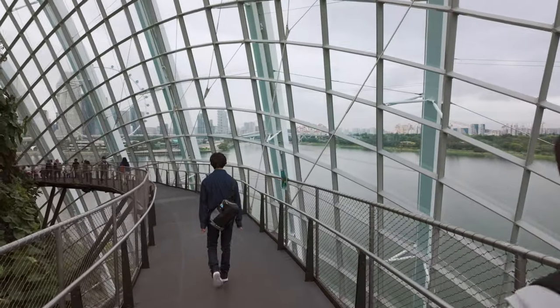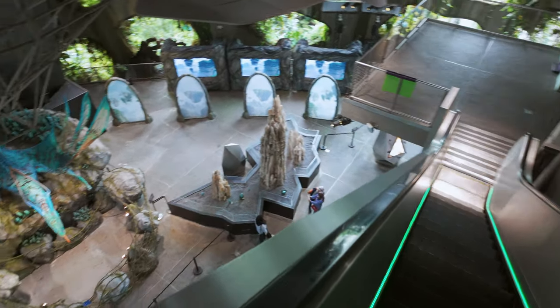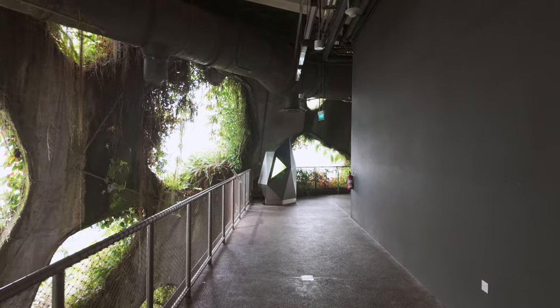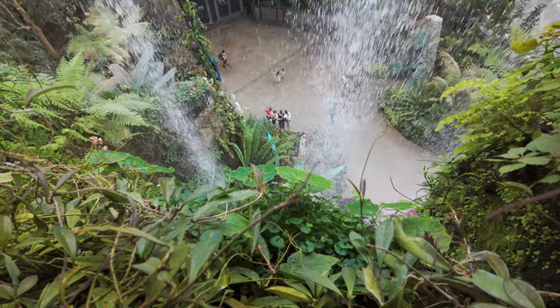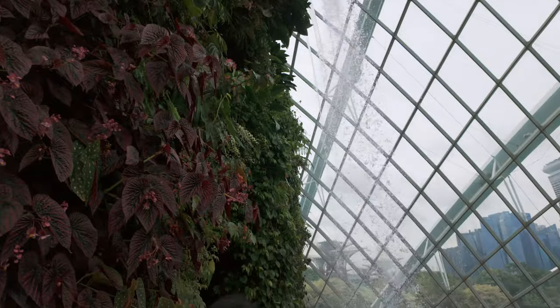I love the way as you walk around you get glimpses of one of the sections, and yet the path guides you slightly in a different direction. And at this point we're now coming up behind the waterfall and looking down on the front entrance and seeing a different perspective of that brilliant waterfall.